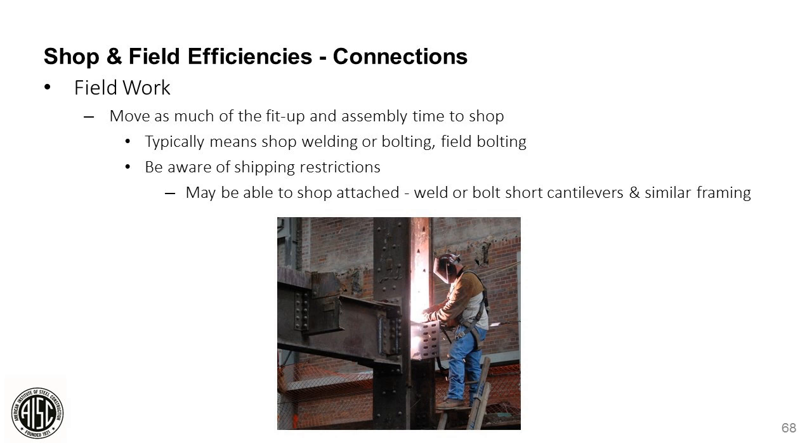So when designing connections, we'll try to move as much of the work as possible for fit up and assembly to the shop, as labor is more efficient here, tools are more readily available, access heights are lower, and weather is controlled. This typically, though not always, means shop welding or bolting and then field bolting. And we also need to stay aware of shipping restrictions. We don't want to create connection nodes where an oversized load is required. That can get expensive with permitting and escorts. We also want to keep an eye out for material that could possibly be shop attached, such as short cantilever beams.